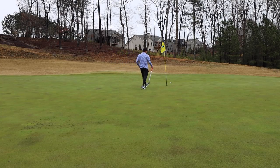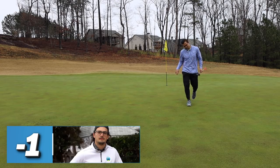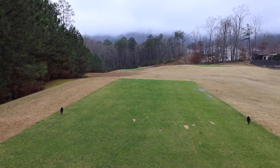Oh! A little work left for birdie here. All right, birdie on the first. Good start. Good start. All right.